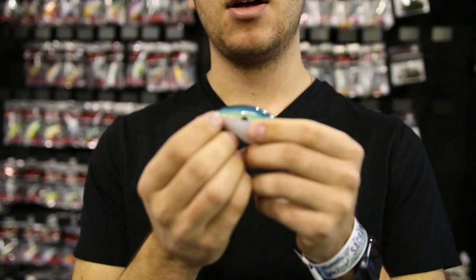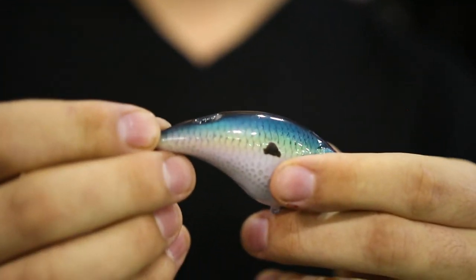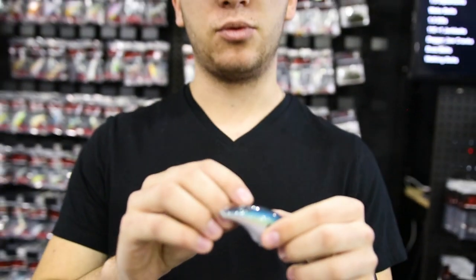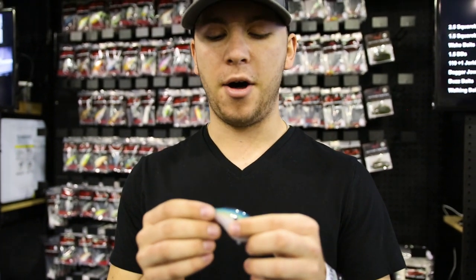It's got a chamber, an air chamber in the body, and you can inject whatever scent and flavor you want into it. As you're reeling it back, it's releasing this trail scent behind it, attracting some fish, masking human scent, and really grabbing the attention of anything around.